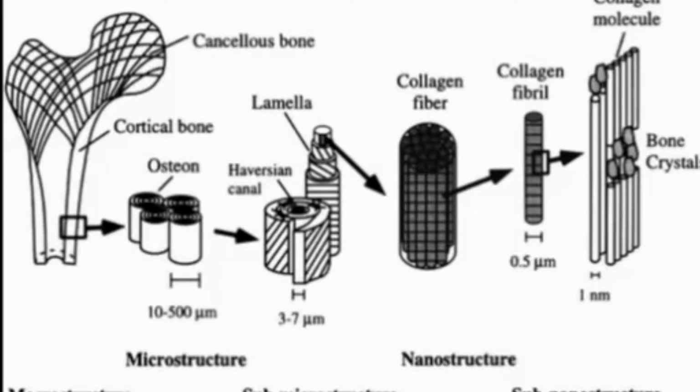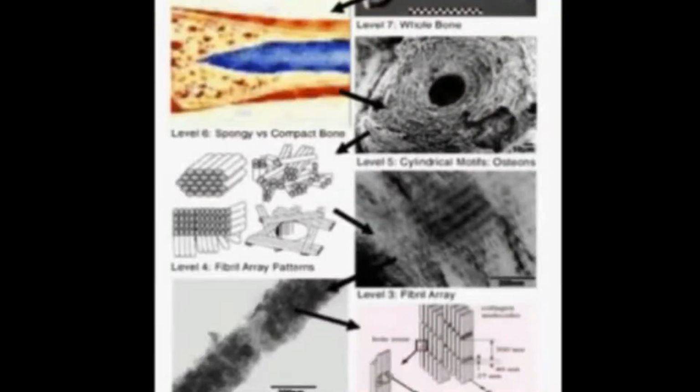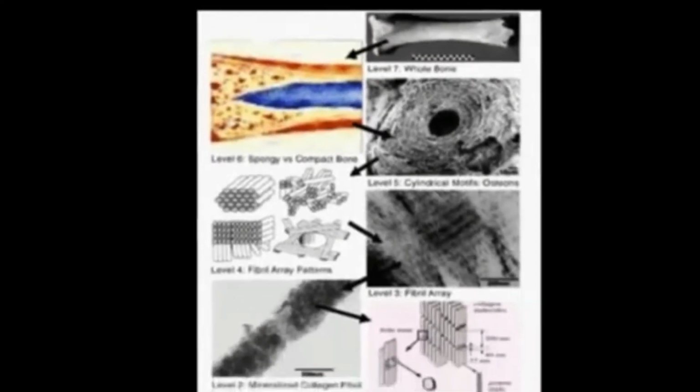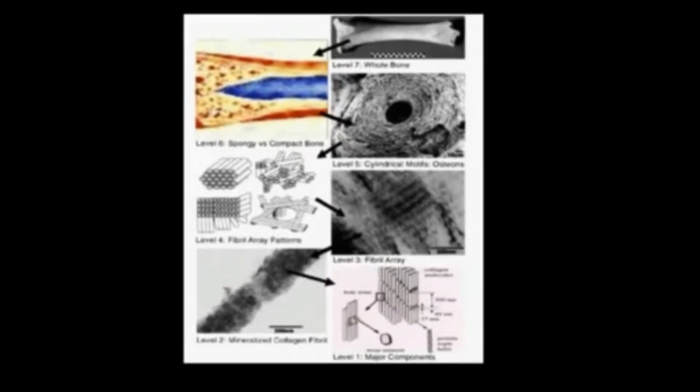We just see a piece of bone, a piece of material. Yes, right. We don't see all of it. I think there are more pictures. Yes, there's more pictures. We can go through some of the pictures here. Okay, you can see that one. Do you want me to just go through the pictures here, Mr. Kesh? Yeah, you have a microstructure, nanostructure.